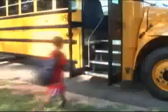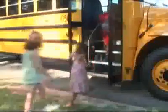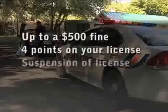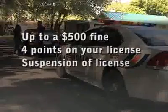Passing a stopped school bus in Florida not only endangers our most precious resource, our children, but it also can empty your wallet. Penalties could include up to a $500 fine, 4 points on your driver's license, and could lead to a suspension of your driving privilege.